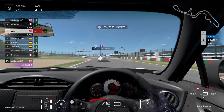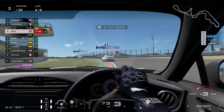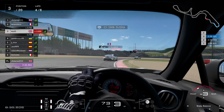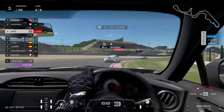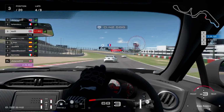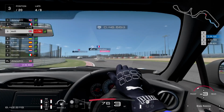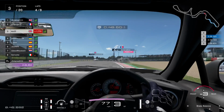I was really losing time through this section. It was because of my brake bias. If you have a look there, -3, I changed that to 3 towards the rear and 2 towards the rear. And for the hairpin I changed it to just 1, and it made such a difference in the last few races, because through this first sector I was able to go about 3 tenths faster.